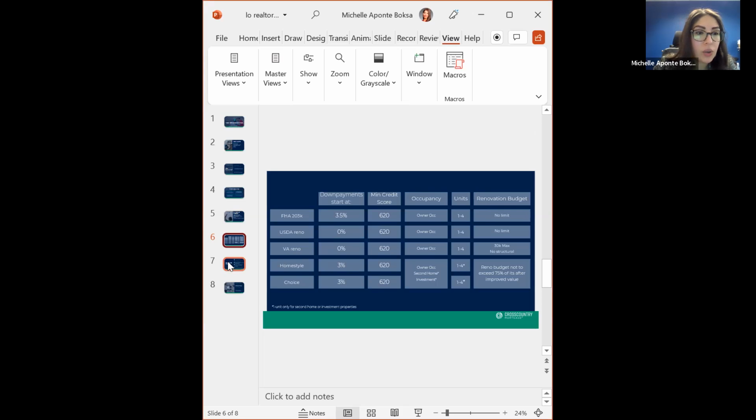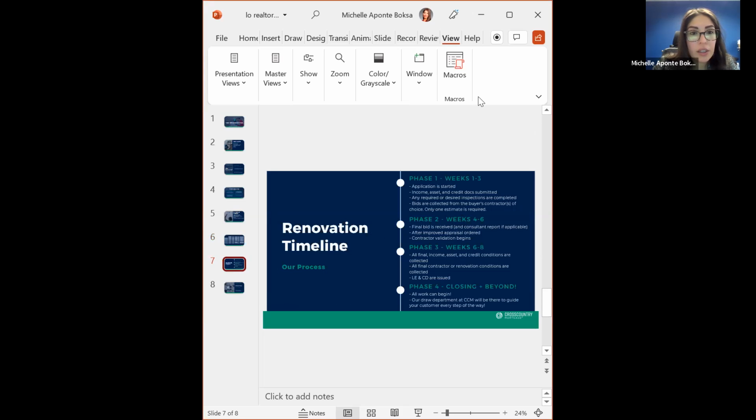Okay, so here's the timeline. So overall, we can expect a renovation loan to take about 2 months. That's pretty standard because we do have an additional party involved, which is the contractor, and the contractor may take 1 to 2 weeks or 3 weeks to get us paperwork. I've seen it. They can be very delayed, and there's just really high demand right now, especially for contractors.